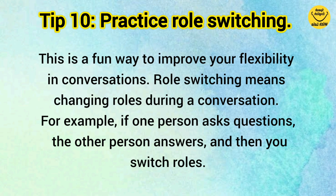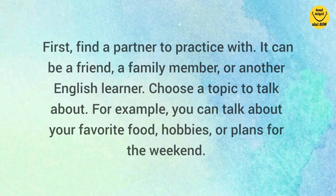Tip number 10. Practice role switching. This is a fun way to improve your flexibility in conversations. Role switching means changing roles during a conversation. For example, if one person asks questions, the other person answers, and then you switch roles.